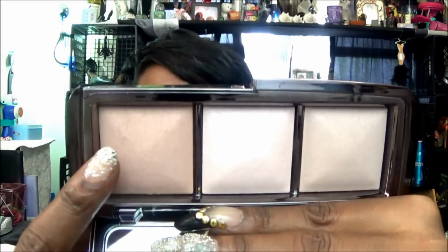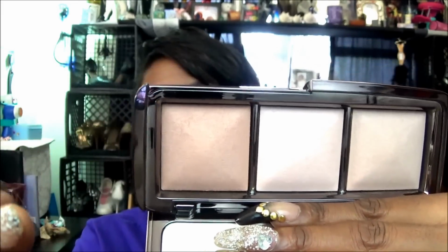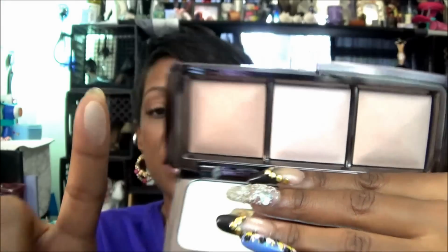But be very careful. Due to the fact that each of them have different ways of highlighting, low lighting, or blurring things out on your skin, you want to be careful which one you decide and where you want to put them. So this one here is the dim light. It is a very soft powder. It almost feels like it wants to melt in your hand when you touch it.